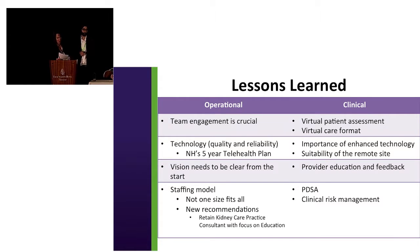Our original vision of the project was having a nurse in the Northwest and then later in the Northeast to be with the patient for their clinic visit. Again, it was felt at the beginning that it would be a better overall patient experience if we could do this, but it soon became apparent that we had to start offering these telehealth clinic visits in all the communities, and so it's really not feasible to have a nurse in every community. With that, the role of the clinical practice consultant has changed a bit, like Dr. Singh has said.